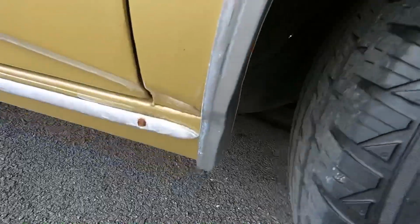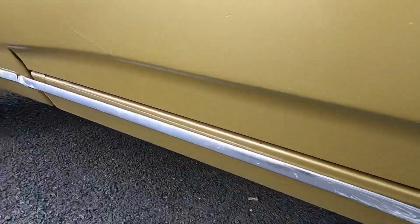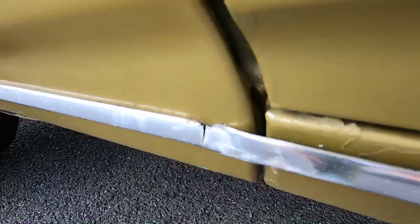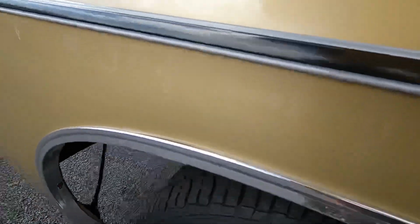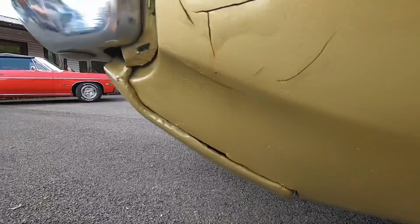Fading on the trim. Got a chip there. Spot on your trim. Chips on the door and a scratch right here. Comes all the way down that door. Trim's a little rough. Coming up over this, you got some rust and some repair spots up here in the front. You can see they're starting to crack.